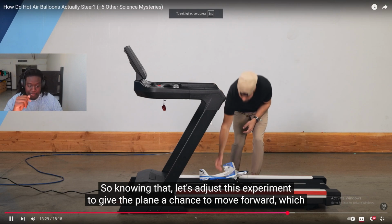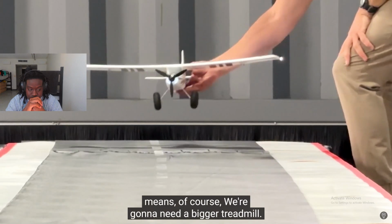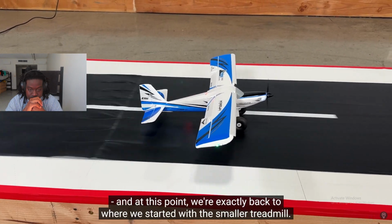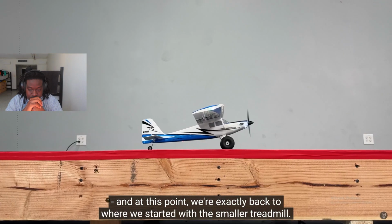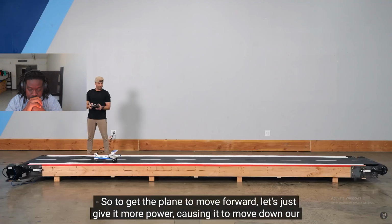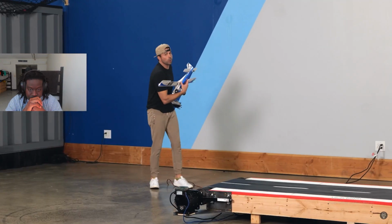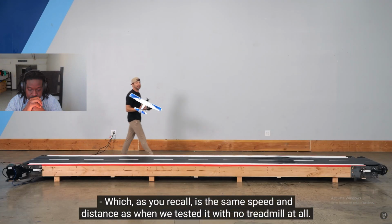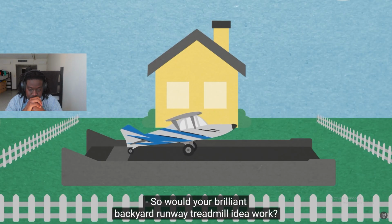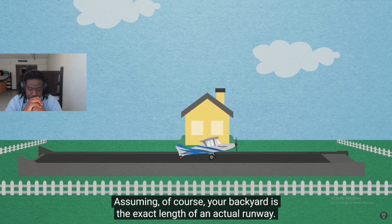Let's adjust this experiment to give the plane a chance to move forward, which means, of course, we're gonna need a bigger treadmill. So let's get our treadmill back up to that 10 miles per hour takeoff speed. And at this point, we're exactly back to where we started with the smaller treadmill. So to get the plane to move forward, let's just give it more power, causing it to move down our extended treadmill and take off at 10 miles per hour after 15 feet. Which, as you recall, is the same speed and distance as when we tested it with no treadmill at all. So would your brilliant backyard runway treadmill idea work? Absolutely. Assuming, of course, your backyard is the exact length of an actual runway.